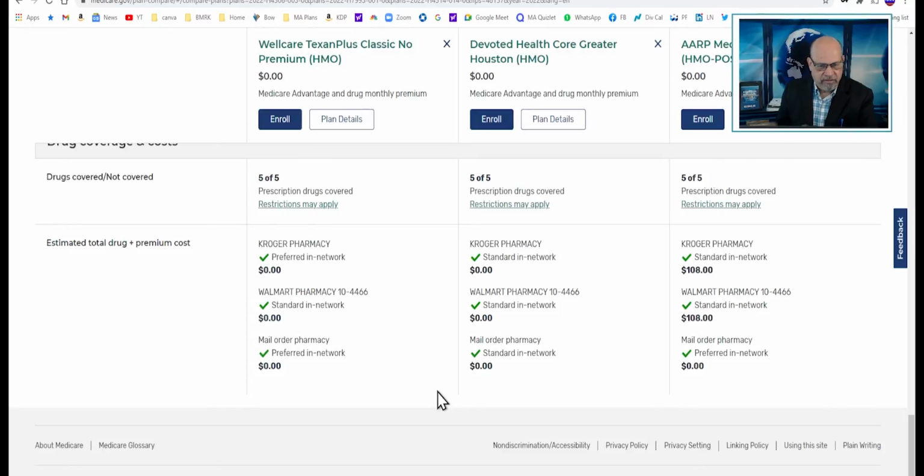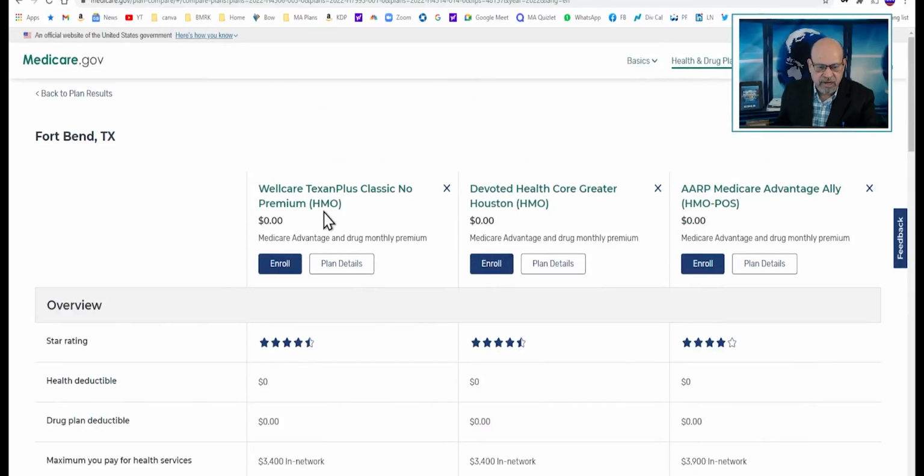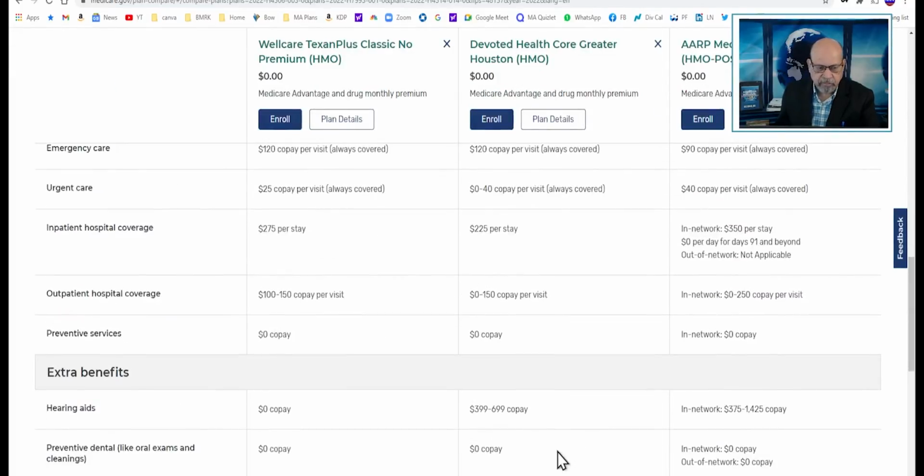But this Medicare.gov is an excellent site to sort of streamline and see which programs are in your area, which programs cover the drugs that you need, and which programs have the features that you like. For example, this HMO. You can do the same thing for a PPO. Instead of selecting HMO, you can select PPO, then it will list PPO, then you can select 3 programs and compare them side by side. But as I said, this is just the beginning.